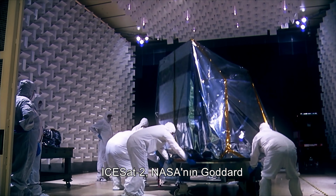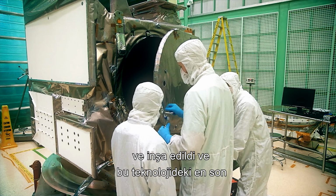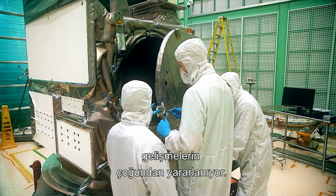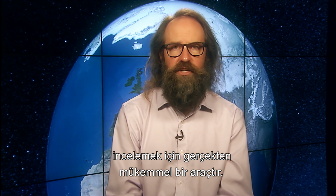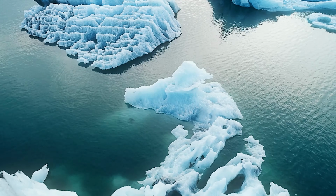ICESat-2 is designed and built here at NASA's Goddard Space Flight Center, and it does take advantage of many of the latest advances in that technology. It's really an excellent tool for studying changes in ice sheets and in sea ice.